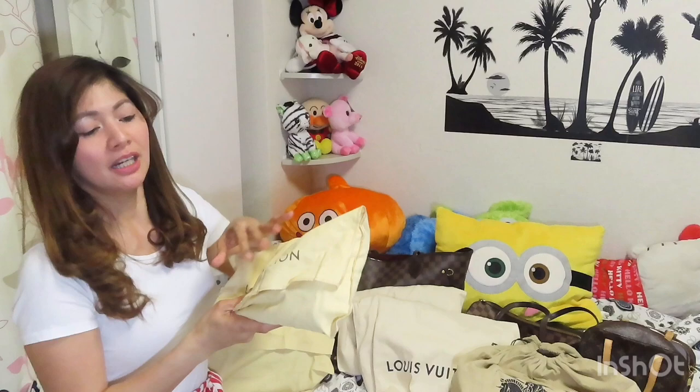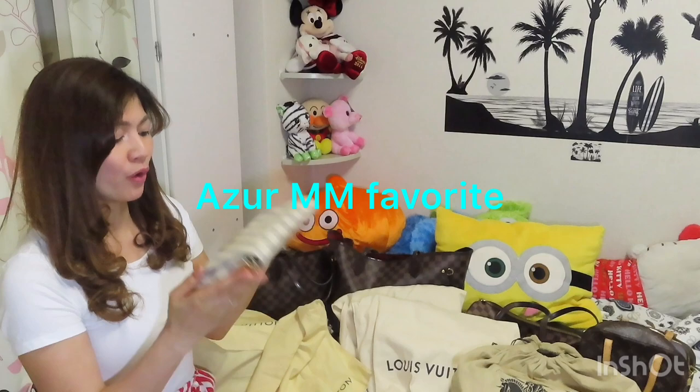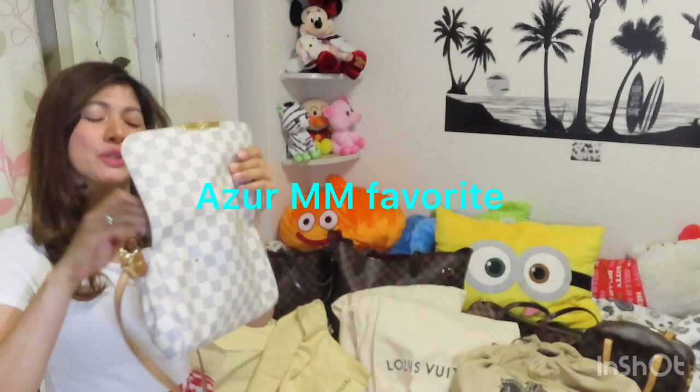Yeah. Okay. So let's start with the small one. This is a small Louis Vuitton. This is one of my favorite bags because this is a two-way bag. Kunyari, pupunta lang ako ng grocery, I usually use this pag pupunta ng grocery lang.